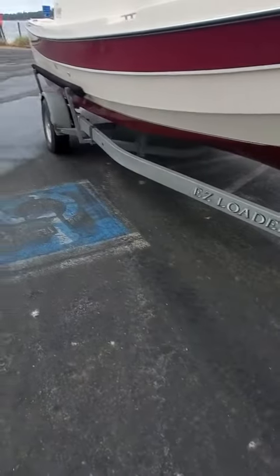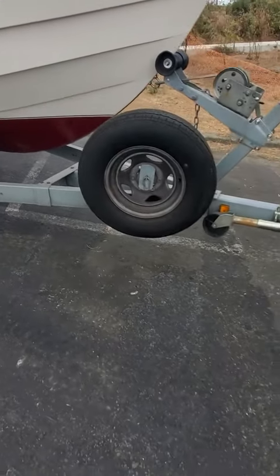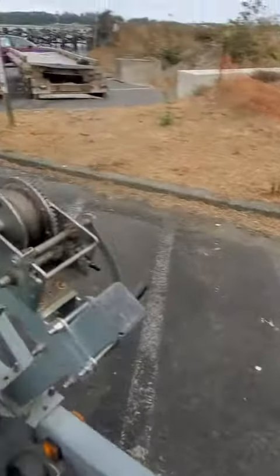The marker lights, it doesn't have one on the starboard side. The fender's a little smashed. You don't really need those, but the IDs don't work. The back lights do, but they're a little dim, and I'm pretty sure it needs a good ground wire. So from there, we're going to head to the water.